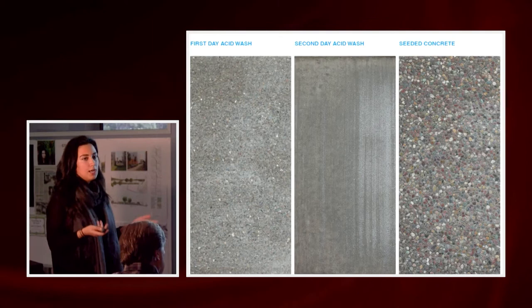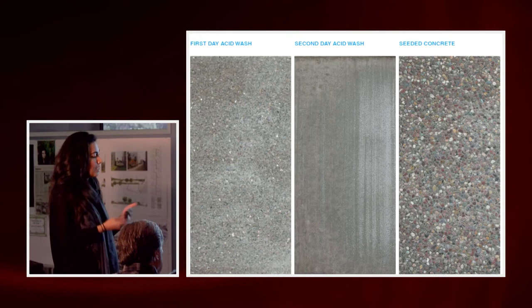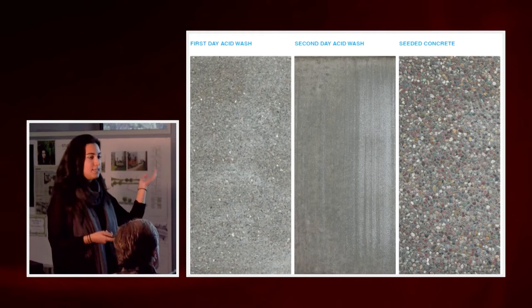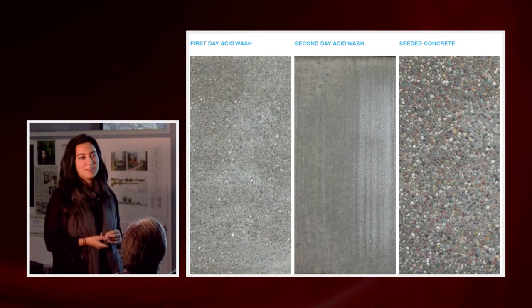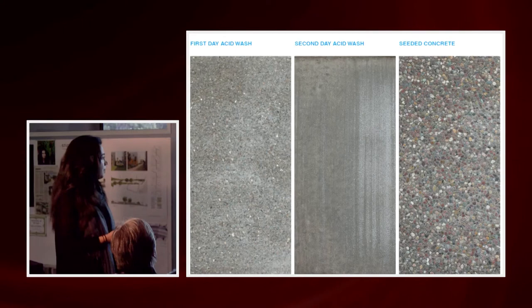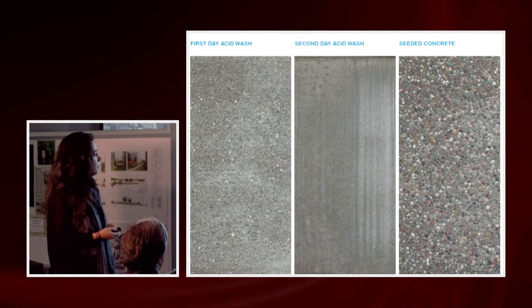So what we did, we created samples on site to find a way to create different textures on different modules. What we did was two different acid washes. One of them was after they made the concrete, they put acid on it. In this case, they used sugar and water, which works as an acid and is more environmentally friendly. They used it the first day after they poured the concrete. This acid exposed some of the aggregate in the concrete. The second one is the same process, however, it's on the second day. So there is still some aggregate exposed, but in general, it creates a smoother path. The last one was seeded concrete, where we used pea gravel on top of the concrete, and it gives us bigger textures.